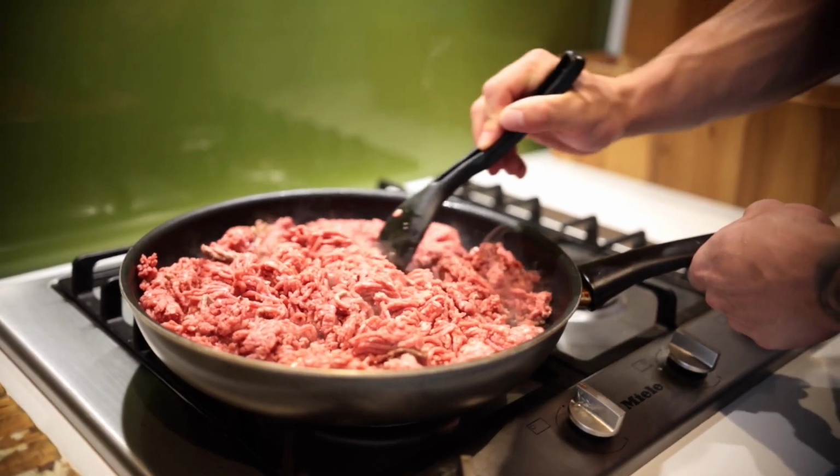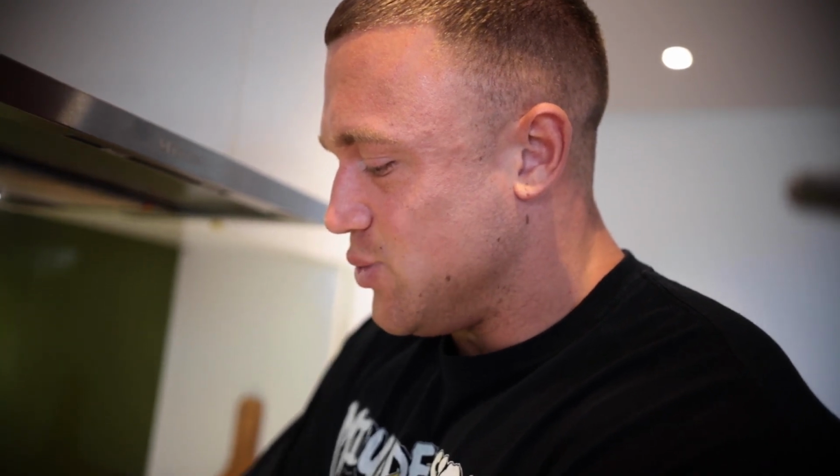I much prefer cooking my beef like this, because if you're going to do steaks, you sort of have to cook each one at a time, and it just takes a much longer time to get the beef, especially if you're like me and having a couple of 100 grams of beef every day.